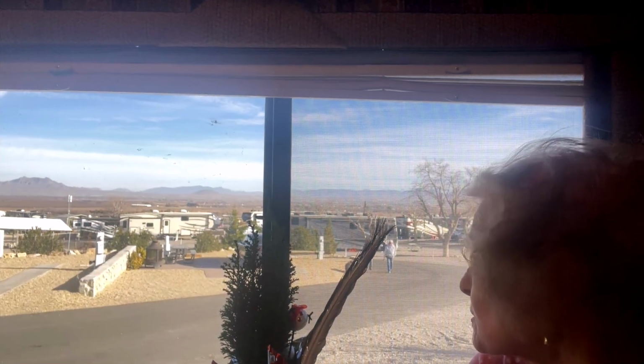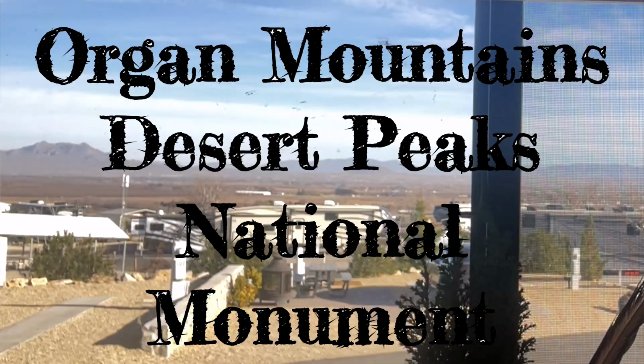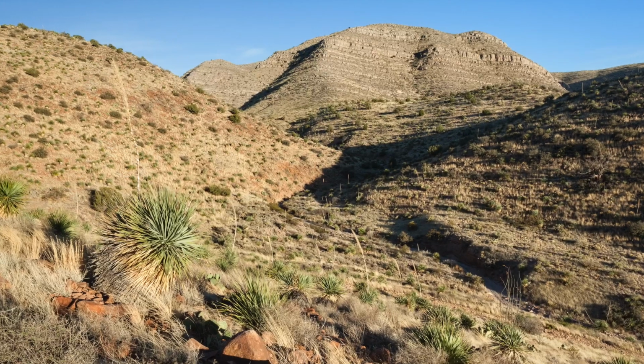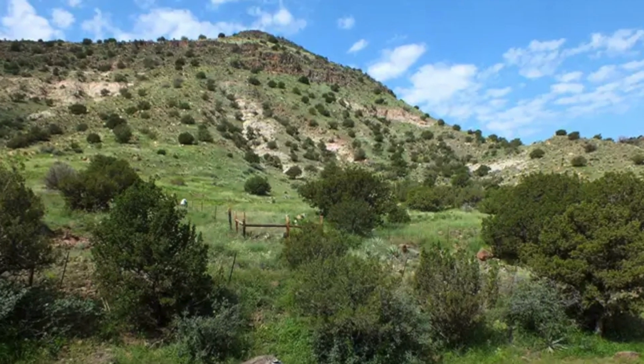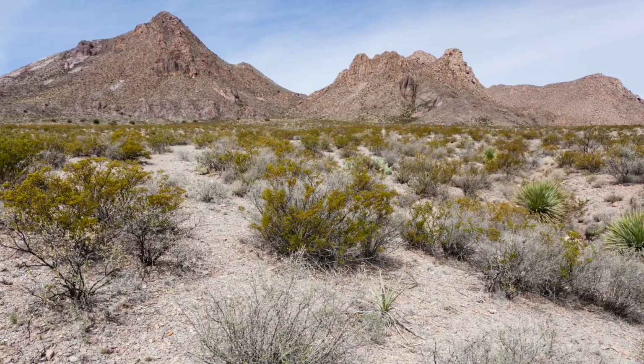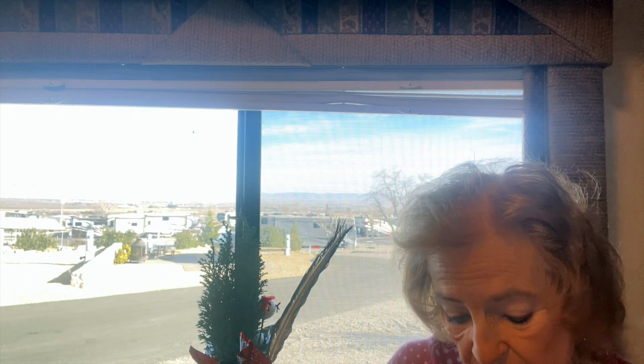First of all, I don't know if you can see behind me. It's pretty hazy back there this morning, but those are the Organ Mountains Desert Peaks National Monument. And it's not just the ones that completely surround Las Cruces, but also it includes the Robledo Mountains, the Sierra de las Uvas Mountains, the Potrillo Mountains, and the Doña Ana Mountains. Those are all different little mountain areas and ranges that are included in this local landmark, which was established May 21st, 2014.